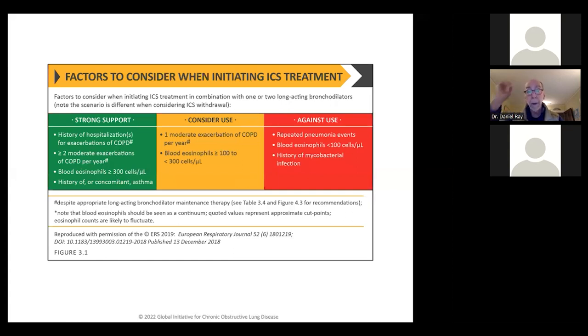Those patients tend to show a response if they have an elevated eosinophil count, or they have asthma in addition to COPD, one of these overlap syndromes. We should not be using inhaled corticosteroids if the patient is having frequent pneumonias, or has minimal or no eosinophils on their CBC differential, or has a history of mycobacterial disease. I saw lots of patients with atypical mycobacterial infections. Inhaled corticosteroids tend to make this worse, so we try to avoid their use.